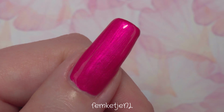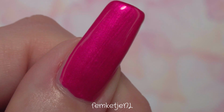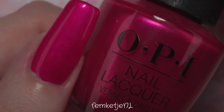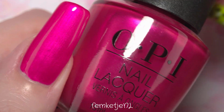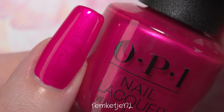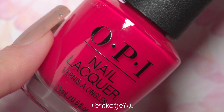The only thing I do want to mention with this particular color is to wear a good base coat, because this is definitely a staining color. I was really happy that when I was swatching, I actually had a little bit of gel top coat underneath, so it didn't go onto my natural nail plate, but it definitely stained my sidewalls a little bit and the skin next to my nail as well while swatching this and removing this polish. So yeah, beware of that color because it is a stainer.